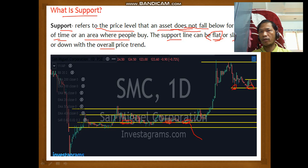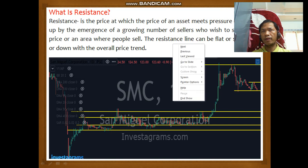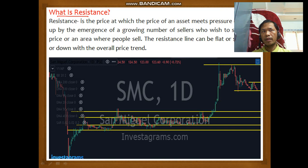If the price is going up, then you can sell and take your profit if there is a rejection in the resistance area. So the next one is, what is resistance, by the way, and why is it important? Resistance is the price at which the price of an asset meets pressure on its way up, through the emergence of growing numbers of sellers who wish to sell at that price, or an area where people sell. The resistance line can be flat or slanted up or down with the overall price trend.